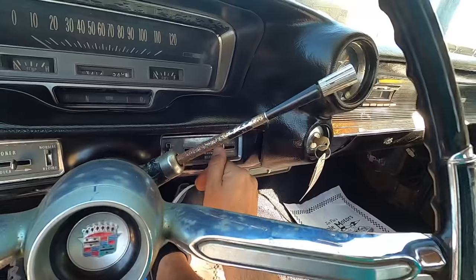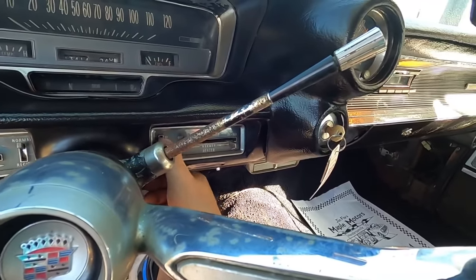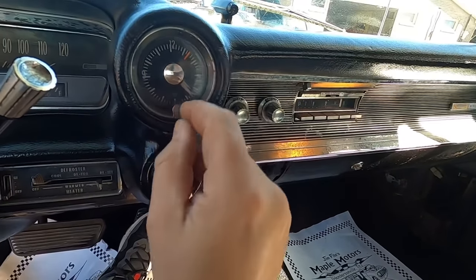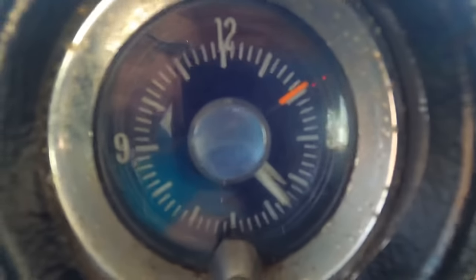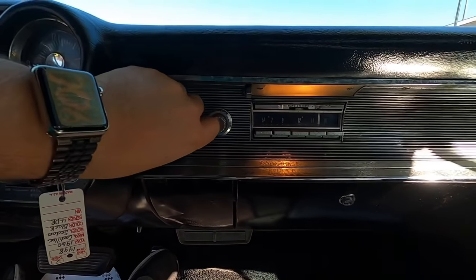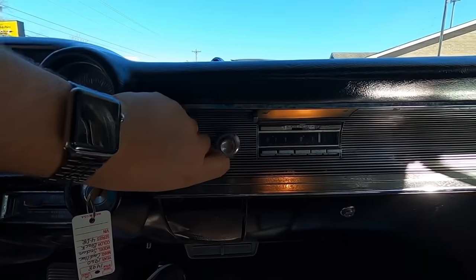Let's see here. Got two different sides. One's for air and one's for heater. And it's not cutting on. Neither one of those are cutting on. The original clock. Sometimes you can mess with them, get them moving. Look, it does move. I don't know for how long, but right now, oh, there it goes. It's stopping. Radio? Give her a second. I heard a click.